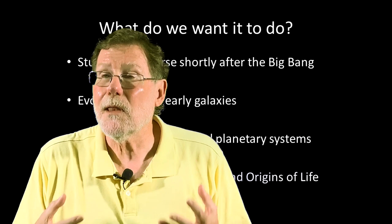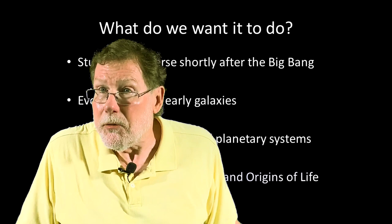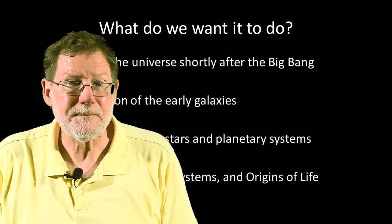Next, we want to see how the earliest galaxies assembled themselves and what might have been a determinant for whether they turn into a spiral galaxy like our own Milky Way or simply jumbles of billions of stars without any apparent structure. The very early stars will be an important observation because their evolutionary path directly affects how stars are formed in more modern times.